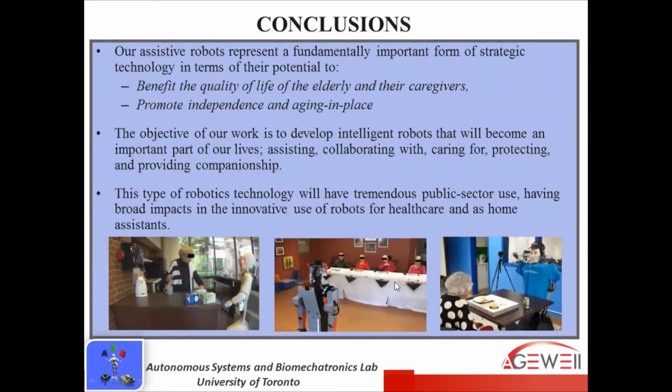So in conclusion, what we've really been working on is designing these new types of robots, which are assistive robotics, but they interact socially with people. And we wanted to focus on how these robots could benefit the overall health as well as quality of life of older adults and their caregivers. Could they help with this idea of promoting independence and aging in place, having these robots in personal homes to long-term care, retirement homes, and we've had some deployments in hospitals as well.